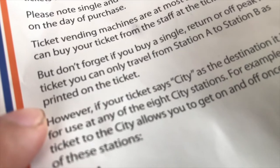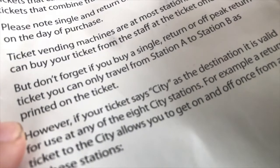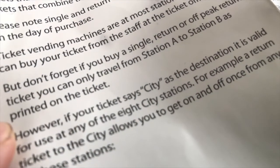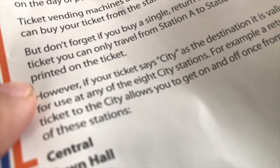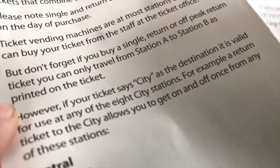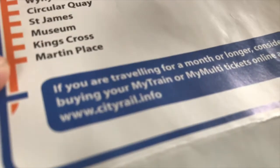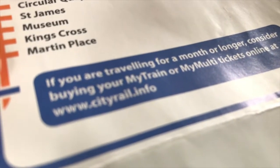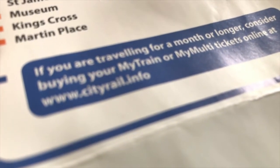However, if your ticket says city as a destination, it is valid for use at any of the 8 city stations. For example, a return ticket to the city allows you to get on and off once from any of these stations: Central, Town Hall, Wynyard, Circular Quay, St. James, Museum, King's Cross, Martin Place. If you're traveling for a month or longer, consider buying your My Train or My Multi tickets online at www.cityrail.info.